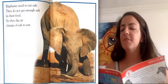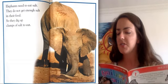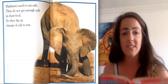Elephants need to eat salt. They do not get enough salt in their food, so they dig up clumps of salt to eat.